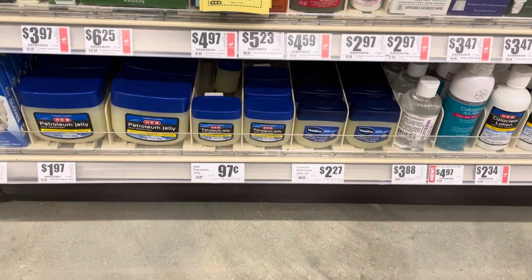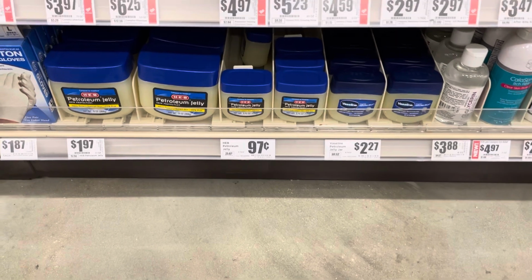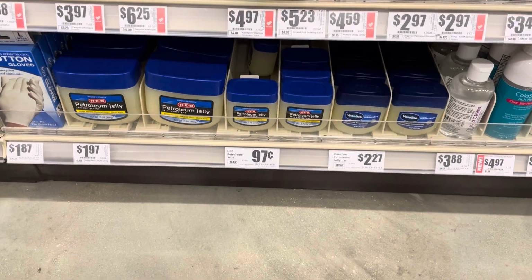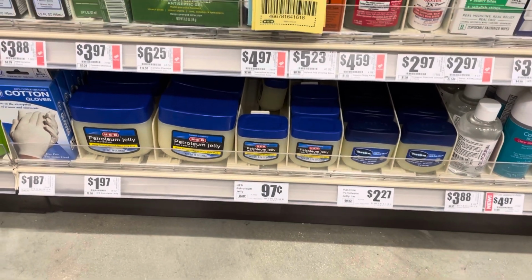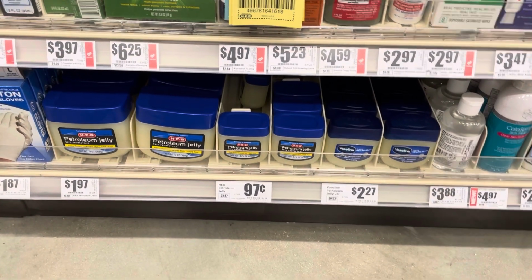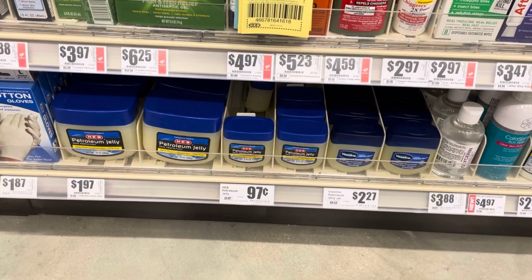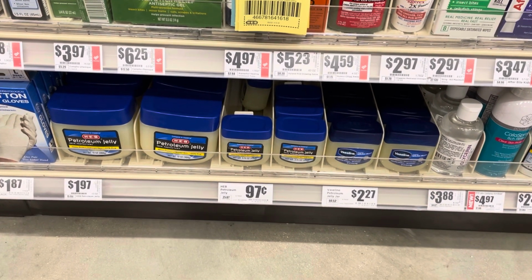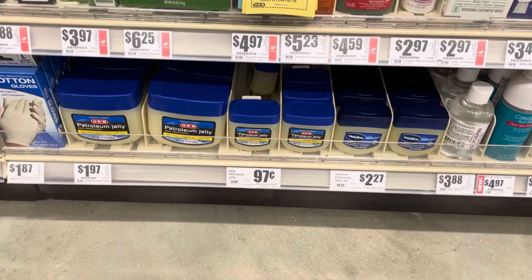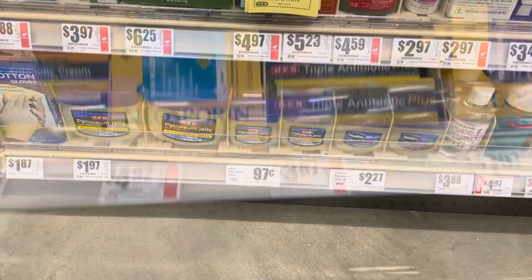Okay, guys, one of the most important things that you can have in your home and in your bags is some kind of petroleum jelly, Vaseline, whatever you want to call it, whatever the brand name is, it's all the same, really. There's a million uses for that stuff. If you watched our video on making fire starters that we posted recently, you'll know that that is useful even for starting fires, but it has a million uses and you should always have some around. Make sure that you get this. Look how cheap it is. Make sure you stock up on this.